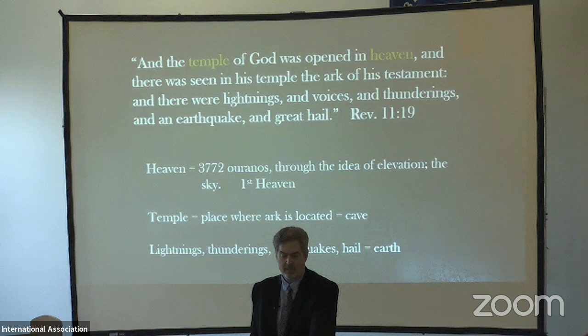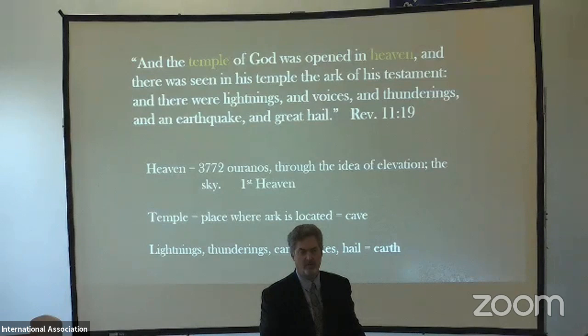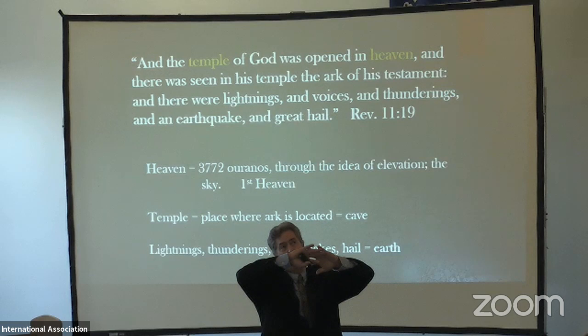seen in his temple the ark of his testament, and there were lightnings on earth, there were voices and thunderings on earth, and an earthquake happens on earth, and great hail. Is there seven last plagues dealing with hail? This is an end time speech here. This is saying that when it's a sky event, that means it's a worldwide event.